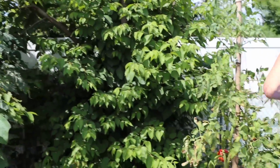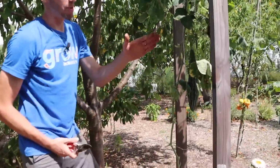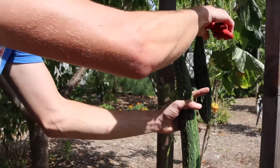Let's move over here though. I gotta show you some of the cucumbers that I trellised on a single string. Look how much fruit this thing has on it. So beautiful cucumber right here. We'll grab this, the Suyo Long. Excellent variety. Another beautiful cucumber right here.